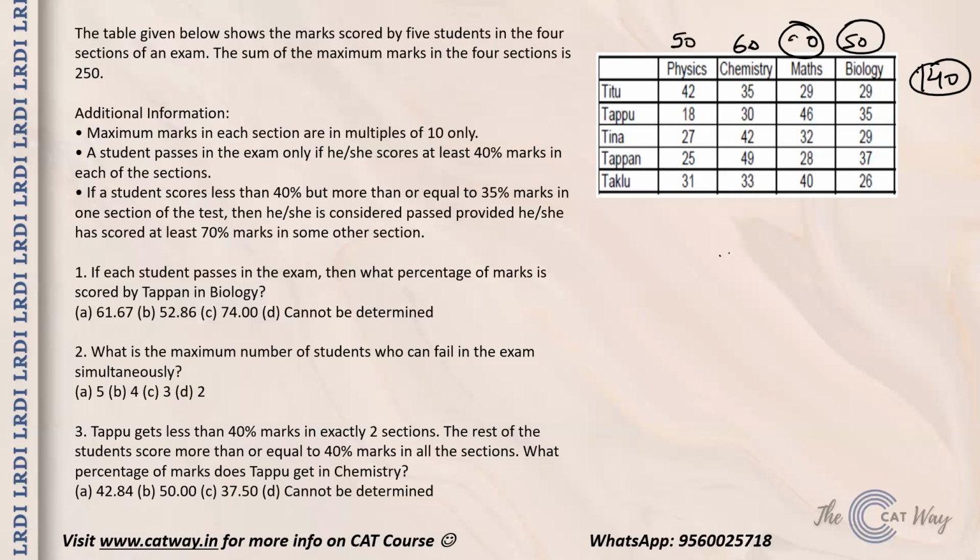In that case, maths will go to 90. And if maths goes to 90, then there will be people who will be failing, such as Tapan, who is not even getting 35% in maths. So Tapan will be failing. So we realize that giving chemistry 60 marks is not possible. So what you will do is give 70 marks for chemistry.